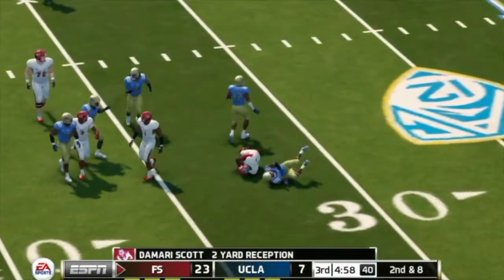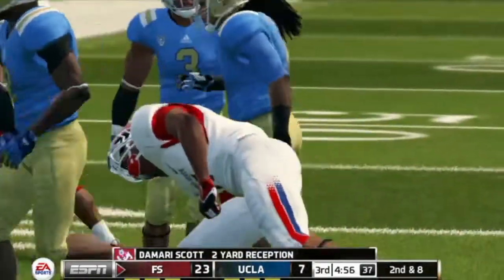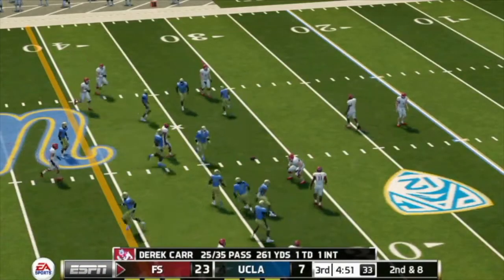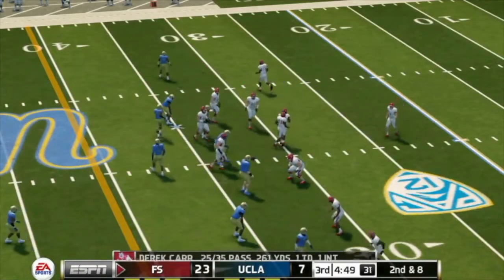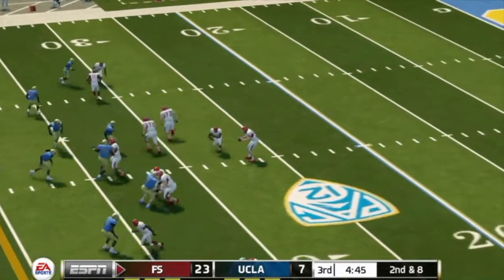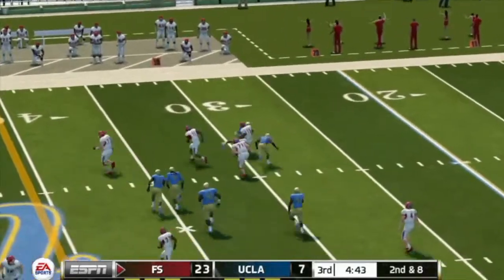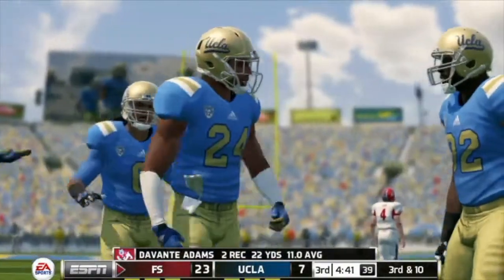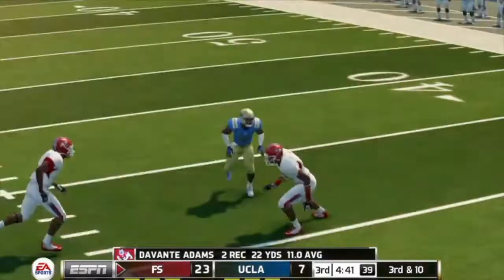Makes a catch, and he's got nowhere to go. Get him in the backfield for a loss. Loss of about two. Really, they just had nowhere to go after the catch.